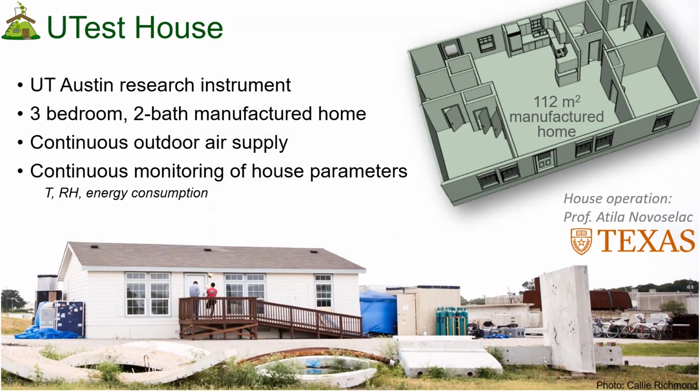So as I mentioned, we only used one house for this study, right? And the chosen house is called the UTest House. It's a test house located at the University of Texas at Austin. And the house is a research instrument. It was built for research. Nobody lives in this house. This house was actually purchased over 10 years ago from a federal IGERT education and training grant. And Professor Corsi was one of the leaders, or the leader, for that grant, actually.